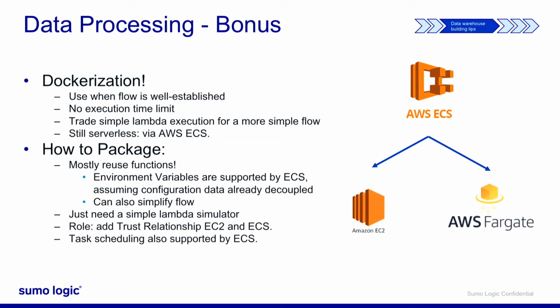So here's the bonus. What if all the tricks did not resolve the time limit? Dockerize it. The upside of Dockerizing is you don't have to worry about execution time, and it can still be serverless. We don't want to manage any server, like I said. ECS provides two options for you. You have an EC2 instance to back it up, or you can run with Fargate. Fargate, absolutely no EC2 instance. It would spin up and then shut down after it's done. We would only recommend this when your flow is already kind of settled, because there's some overhead on setting up and building the image and pushing it up.